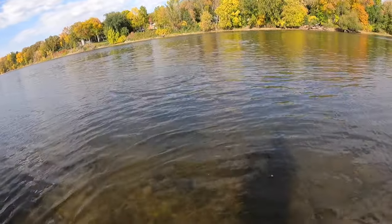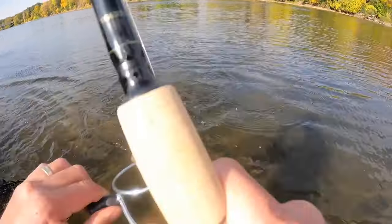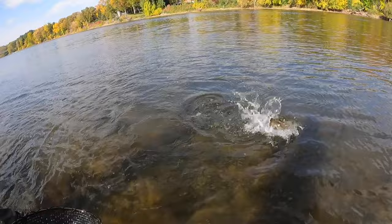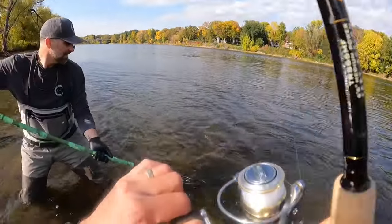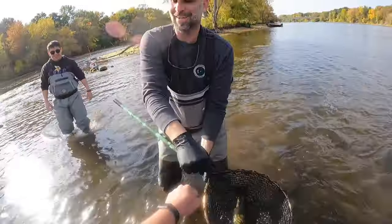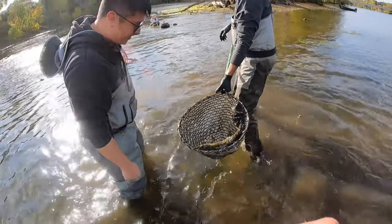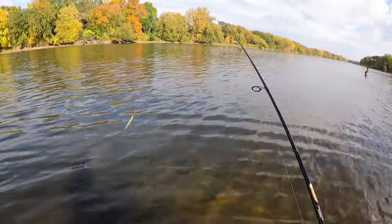Yep. Nice fish. Nice bass. I don't think it's as big as Binh's, but it's a good size. Oh man, what a horse! Holy cow! That's back-to-back. Dang! Two back-to-back.